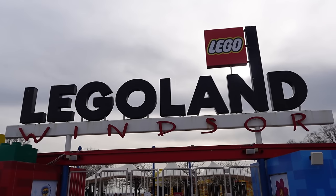Good morning from the LEGOLAND Windsor Resort, where the year of the roller coaster continues. So we are here for the opening of Minifigure Speedway. We are so excited for this. This is definitely what LEGOLAND needed.